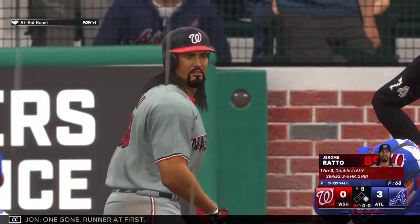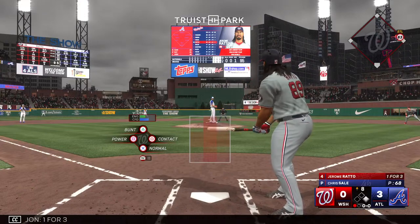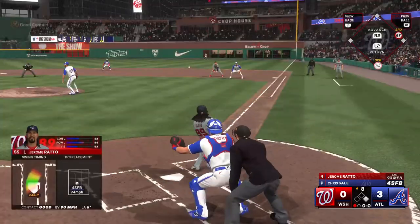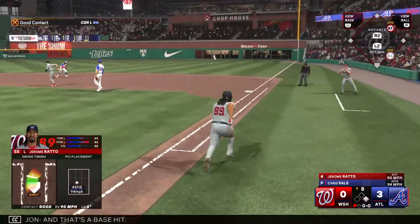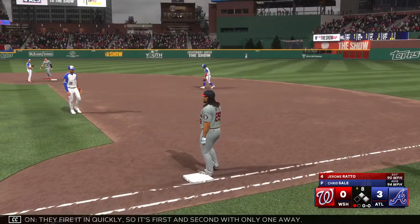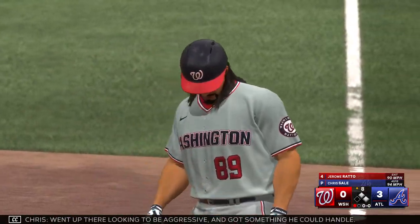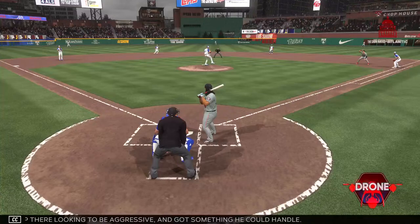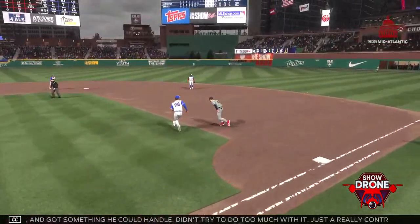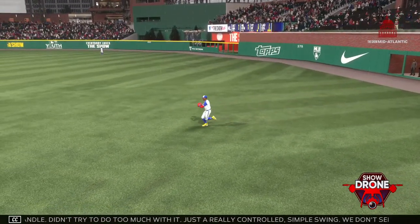One gone, runner at first. Now it's the Nationals cleanup hitter, Jerome Rado. One for three. And that's a base hit. They fired in quickly, so it's first and second with only one away. Went up there looking to be aggressive and got something he could handle. Didn't try to do too much with it, just a really controlled, simple swing. We don't see a whole lot of that these days with hitters trying to launch and hit home runs, but sometimes you got to shorten up just like that.